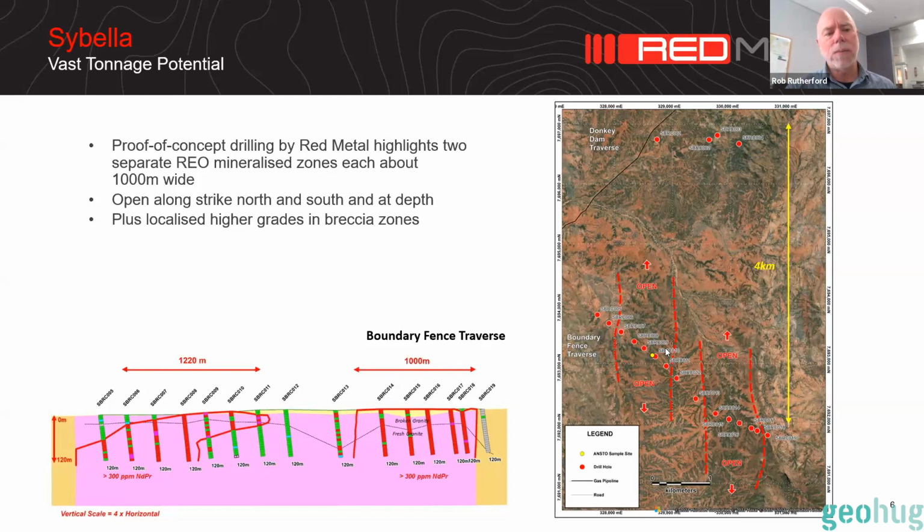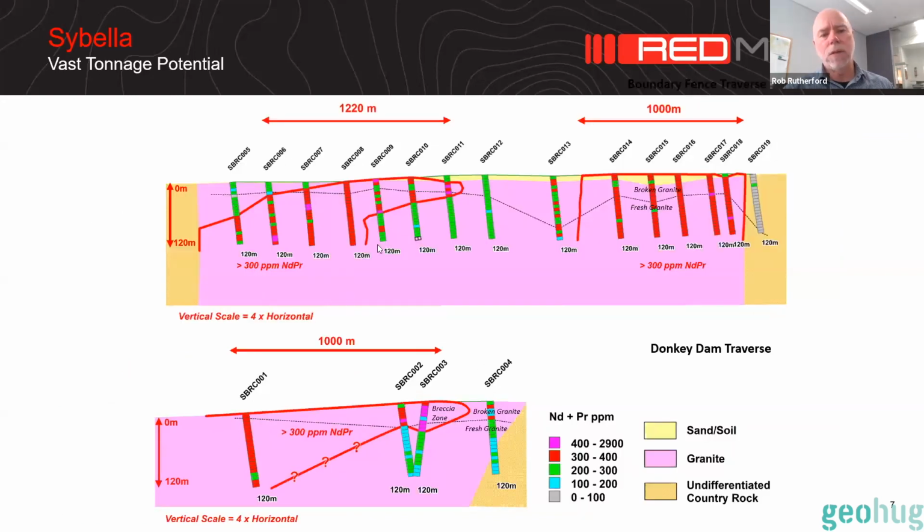We haven't drilled it out yet, but we think the strike potential in our ground alone is about 10 kilometres. And there are these localised high-grade breccia zones. We drilled another 4 holes to the north on some more accessible track, and again we found similar wide zones of this mineralisation, on what we call the Donkey Dam traverse. So to give you an idea, these are the 2 traverses, the southern one and the northern one, and it shows these big wide zones.